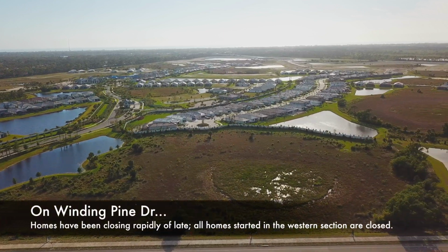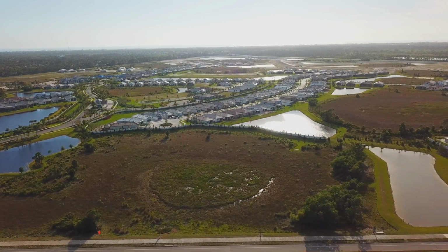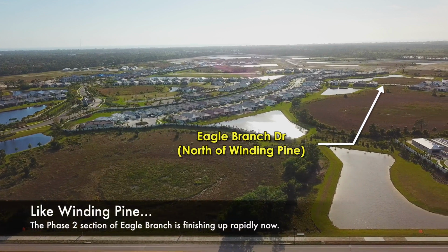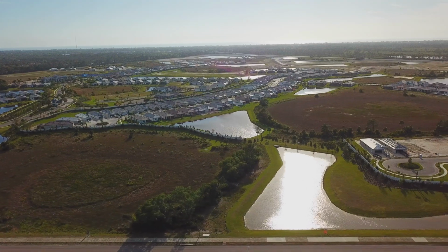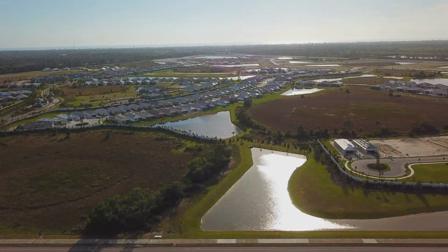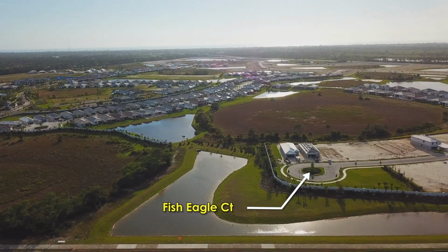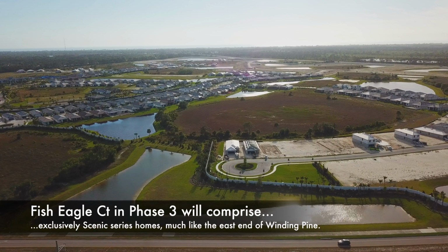All of the homes on the west section of Winding Pine and all but one on Little Eagle Loop are now complete and closed. Further along is Eagle Branch Drive north of Winding Pine, where construction is winding down also. And that brings us to Fish Eagle Court, part of Phase 3. This street comprises entirely Scenic Series homes, and several are already underway.